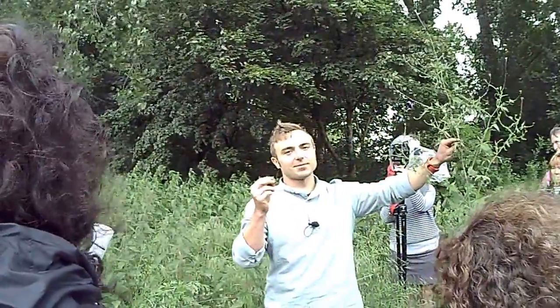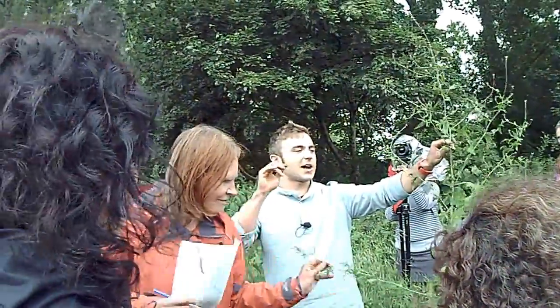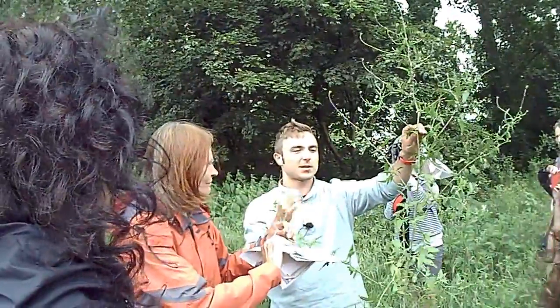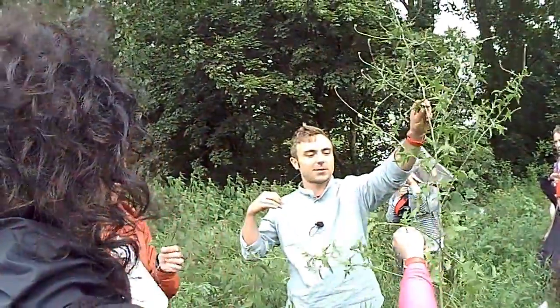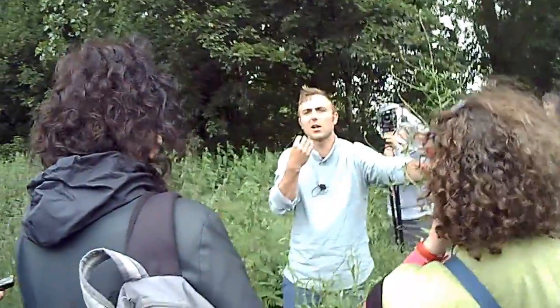If you're feeling daring, I allow you to break my rule of always eat one at a time and try a little piece of this mustard since we're in a cleaner area of the park. And you'll notice that it tastes like broccoli or cauliflower.